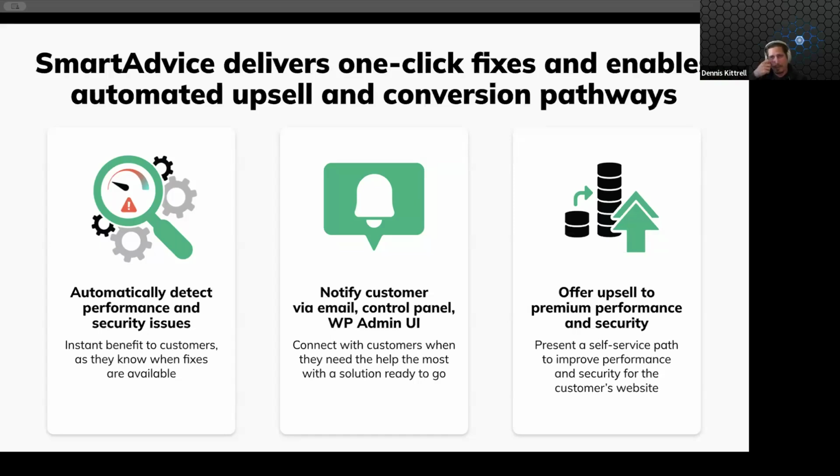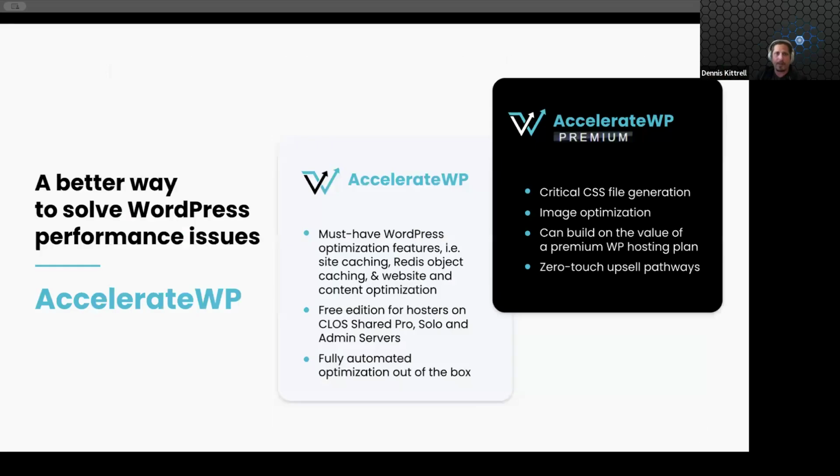And we also offer the upsell path. So when there is value enough where you have decided you want to charge for any premium features, any premium security or performance solutions, there's a one-click upsell for those performance and security solutions built into SmartAdvice.